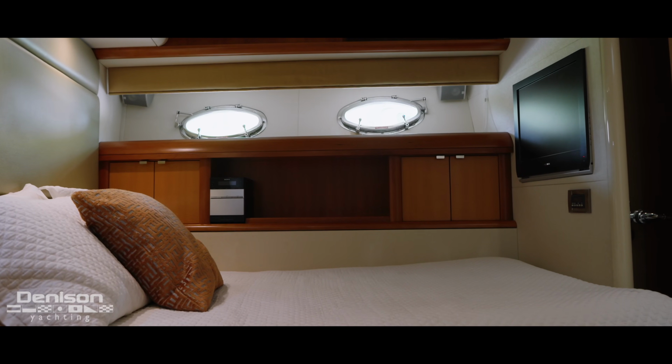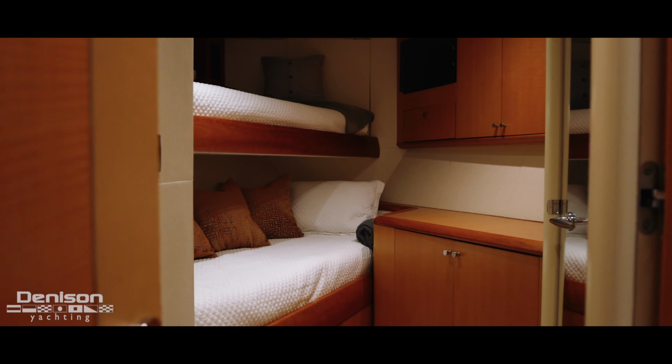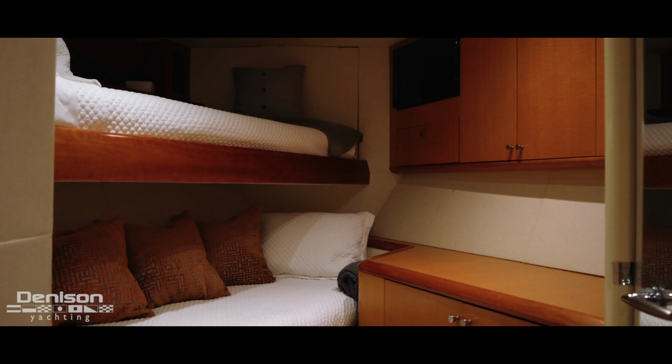We move forward from there to the more versatile aspect of this stateroom setup. You've got over-under bunks, another private head. Again, everything down here is finished out like the rest of the yacht. So this is a great space for your crew or your little ones.